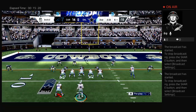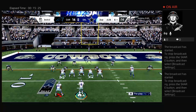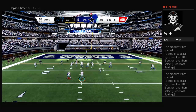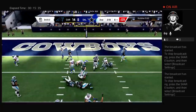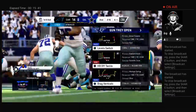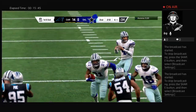Check Mike 54. Mike 54. Coming this way. Here we go. Shift, shift. Deuce. Gun. They'll try and run for it with Elliott. And he's able to pick up the first before he's brought down inside the 5 at the 4. Give him a gain of 4. Able to convert, and that sets up 1st and goal now.